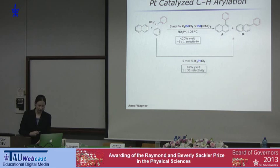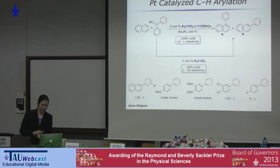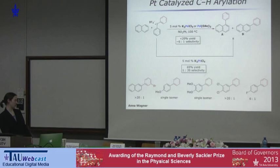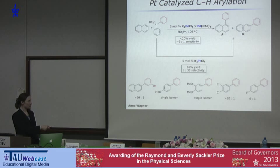This platinum chemistry turns out to be pretty general. So these are just some simple molecules that we've been able to functionalize. And you can see that in these cases, steric factors play a really large role in the selectivity. You can also see that it doesn't appear to be just a sort of electrophilic palladation, or electrophilic platination. We've been able to get trifluorotoluene to work in this system. Trifluorotoluene and these electron-deficient arenes also work quite well.